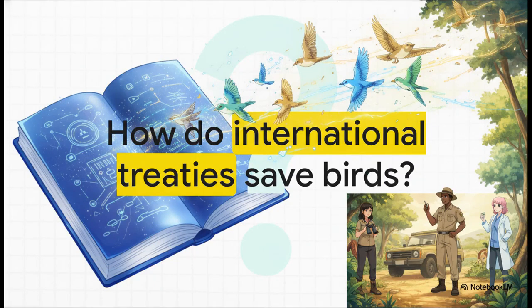So, I want you to keep this framing question in the back of your mind as we go through this. How do international treaties actually save birds? Because there's often this massive gap between the broad ambition of an international treaty signed in some glittering UN assembly hall and the gritty, logistical reality of local implementation out in the field. Bridging that gap? Well, that's exactly what we're exploring today.